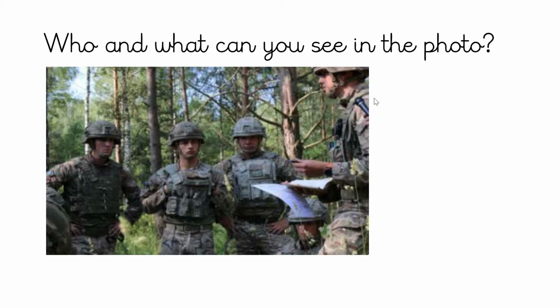In this first assembly we're going to have a think about the group of people that you can see in the photograph on the first slide. So just have a quick think, who and what can you see in the photograph? So hopefully you've decided that you can see a group of soldiers.